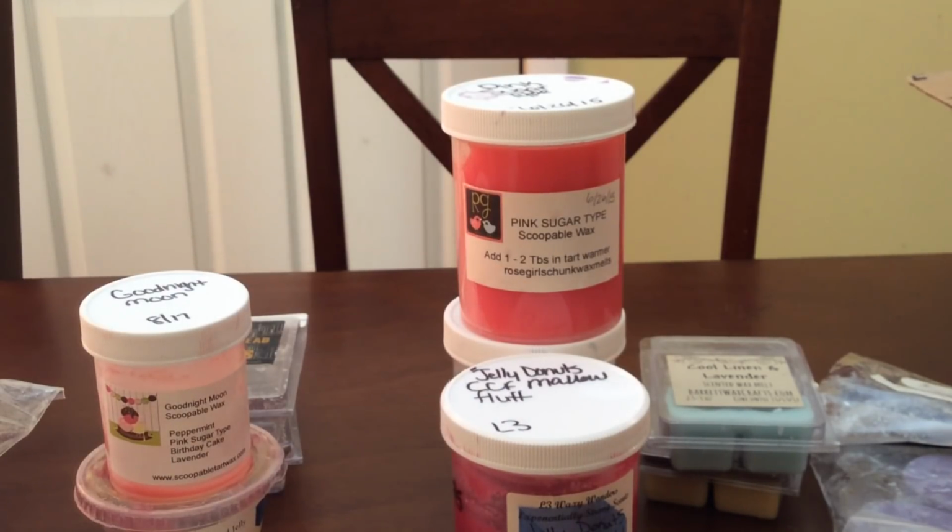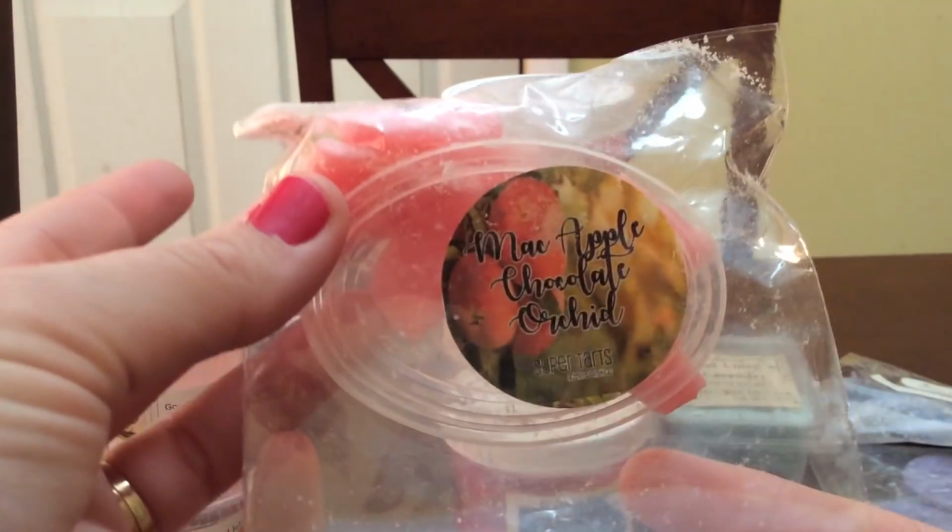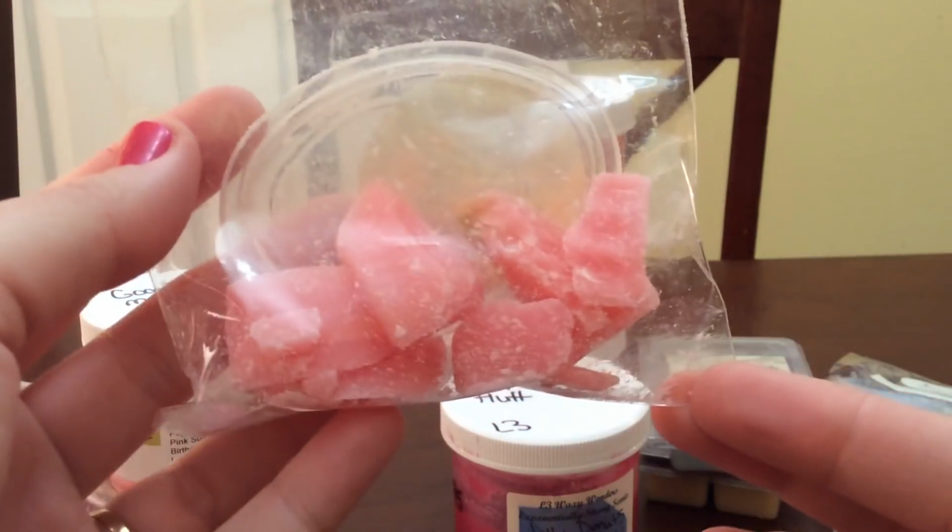So that is it for that box. So now I'm going to do what I got through so far in my Super Tarts box. So I have this Mac Apple and Chocolate Orchid. There's just this much left.